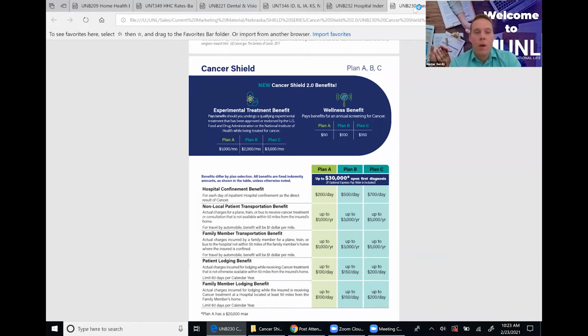All right, the first part is we're going to pay for your hospital confinement as a direct result of cancer. And this is a really cool feature here. The non-local patient transportation benefit, as well as lodging, not only for the patient, but also for the family member. What does that mean? Well, over the last 20 years, the United States has gotten a lot better at fighting cancer. We've had breakthroughs in treatments. The problem is that hospital may not be in your backyard, right? So you might not have access to that hospital that has these great treatment plans because it's not local and you can't afford to go to that facility. Well, with this, you can, right? This policy gives you access to be able to get there and stay there. Really cool, not only for you, but also for a family member. Pretty awesome.